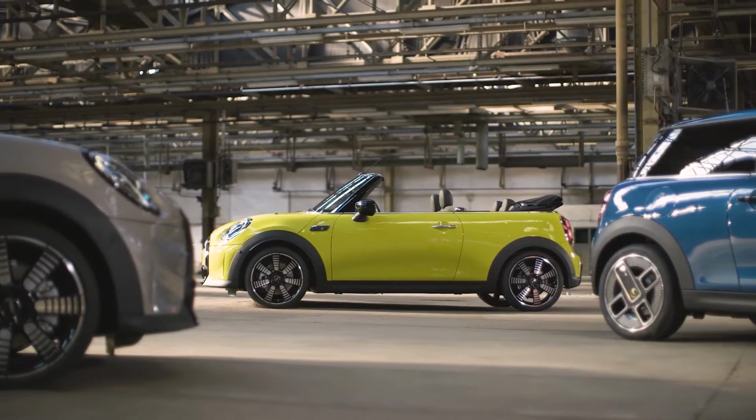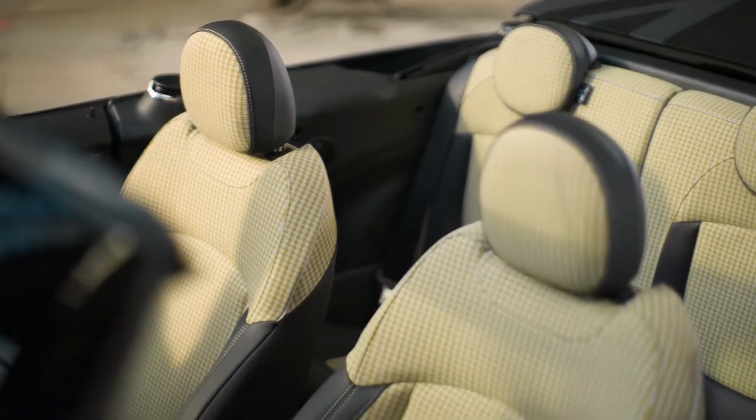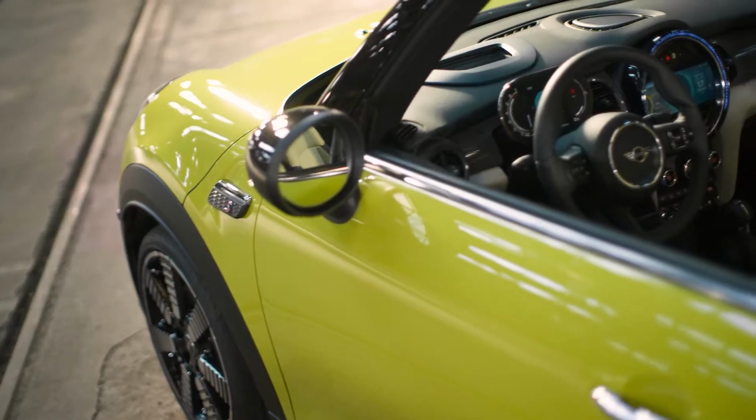Not just the design of the new Mini model speaks of modern and purified mininess. No, also the functionality has made a big leap in timeliness with a more digital driving environment.